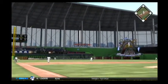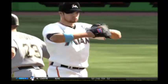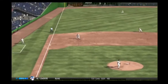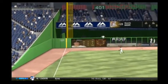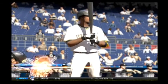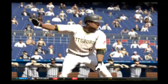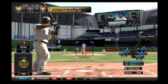This is hit high in the air and pretty deep down the left field line. Around first, heading for second now. And now this will get over the wall down the line out there for a ground rule double. Starling Marte will stand in with a runner in scoring position already here following the ground rule double.